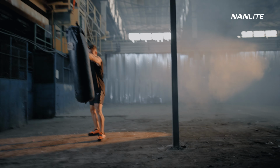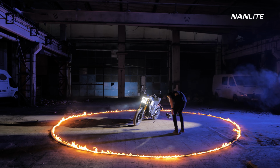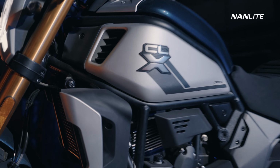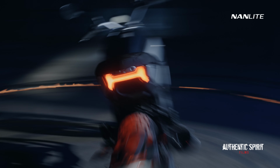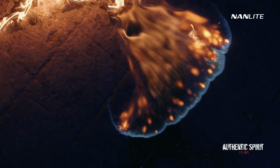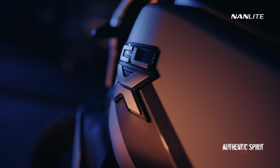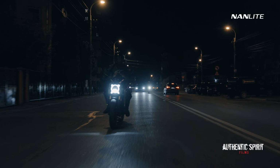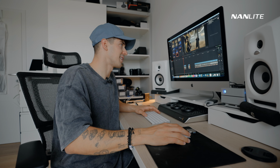And on the other hand, I had my Sony a7S III on a gimbal with the 24-70 f2.8 from Sony. I had this dual camera setup where one was for handheld shooting and the other one was for gimbal stuff. And to be honest, we shot 30% handheld and 70% gimbal because it's a bike. We have a lot of shots in movement, a lot of shots that require filming on a gimbal. So let's take a look at some of the behind the scenes.